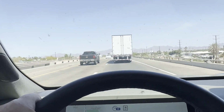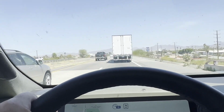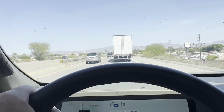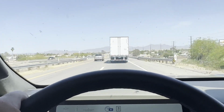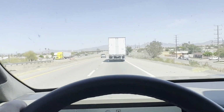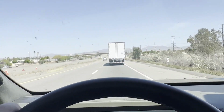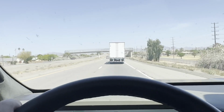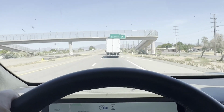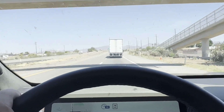Not that I'm trying to draft the truck, but he's just locked in there. I thought he'd be going faster, because we're still in California, I guess. We've got to cross into Arizona, and then he can pick up his pace. In California, he's supposed to be doing 55, but 60 is close enough for the truckers. And maybe because we're climbing a little bit, that could be it too.